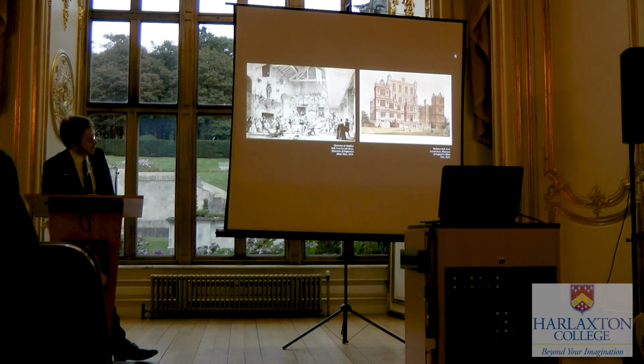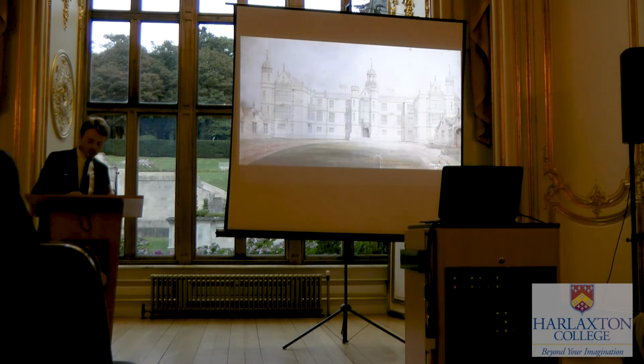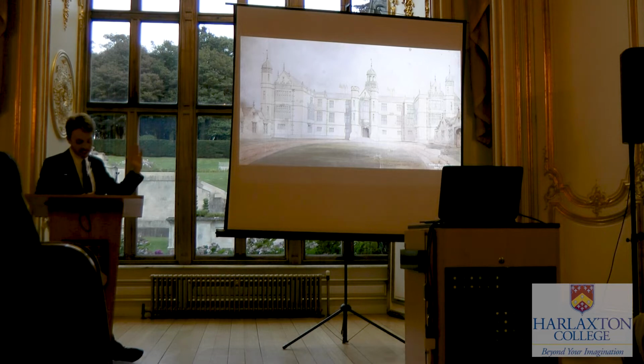But they are just from the 1830s, the same time that this house was designed and built. So we begin to think, how does Harlaxton engage with these ideas of Old England? And this is it. This is the first existing schematic drawing that we have of Harlaxton by Salvin.